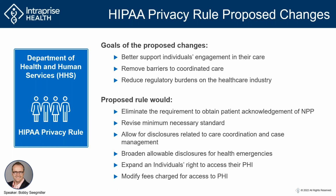Now, I'm not going to say that that goal has been accomplished. That's a completely different discussion based on which physician groups you speak with. But the message is we have this new process. It's not going away, and we need to expand our ability to allow individuals to access their own patient data. Okay, so that's where we are today.